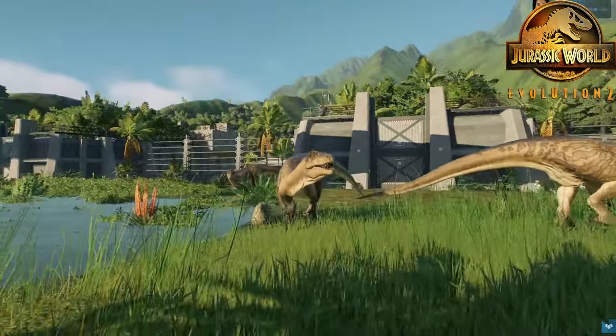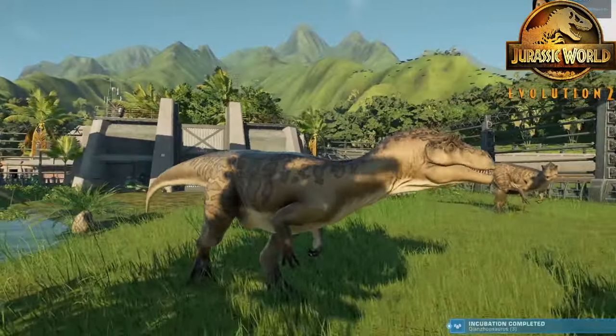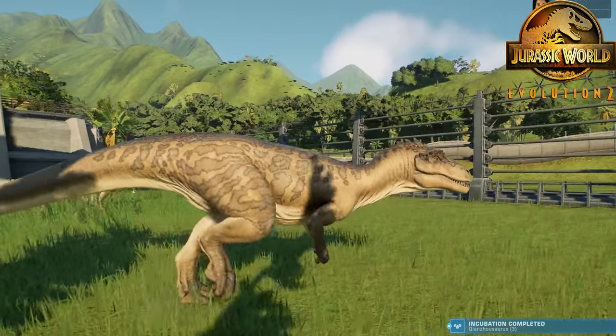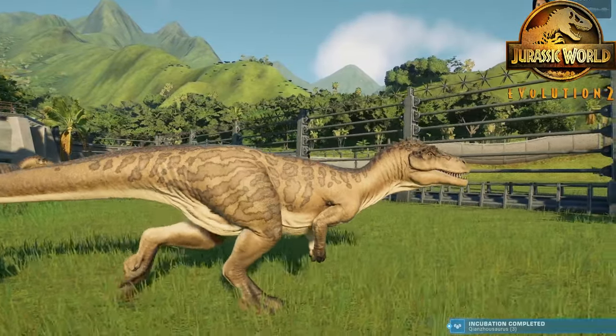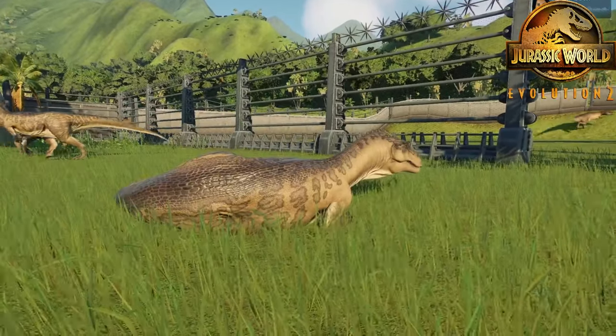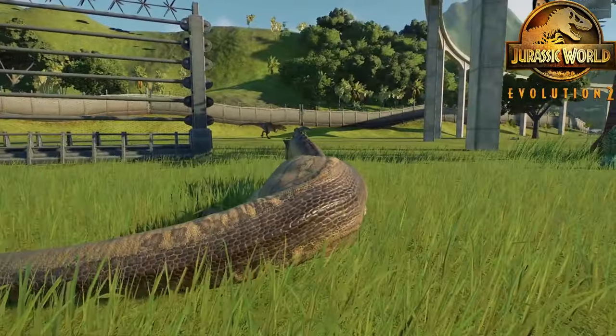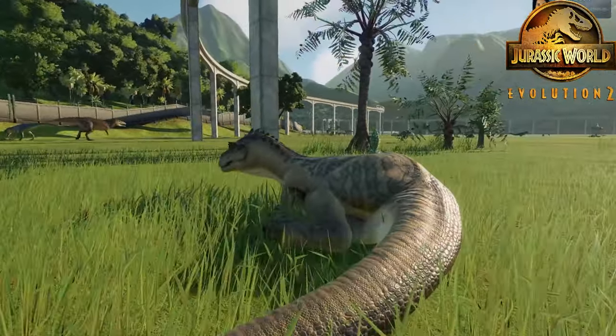Hear the word mega, you know you're dealing with something significant. And the Megalosaurus is no different. This meat-eating theropod dominates any environment it finds itself in. While that's an admirable survival trait, it's also one that we cannot accept here at the park. I want to make that clear.